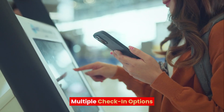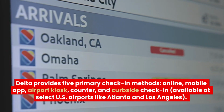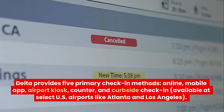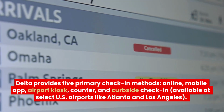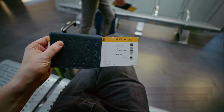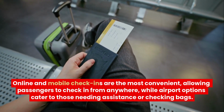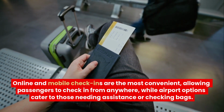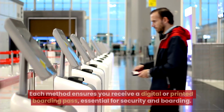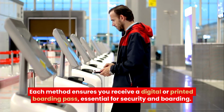Multiple check-in options. Delta provides 5 primary check-in methods: online, mobile app, airport kiosk, counter, and curbside check-in, available at select U.S. airports like Atlanta and Los Angeles. Online and mobile check-ins are the most convenient, allowing passengers to check in from anywhere, while airport options cater to those needing assistance or checking bags. Each method ensures you receive a digital or printed boarding pass, essential for security and boarding.